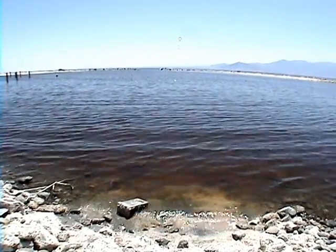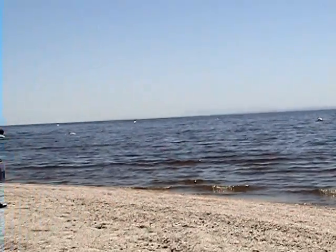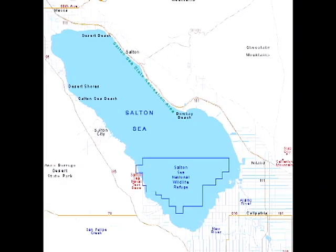The poorly built 600 miles of canals gave way to the floodwaters of 1905, and by 1906, a fully-fledged lake was being formed, 40 miles long and 13 miles wide. At its deepest point, it's 55 feet.